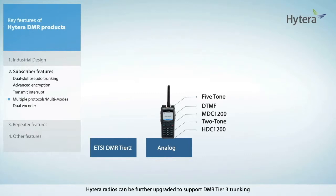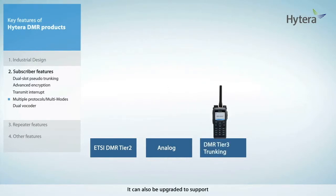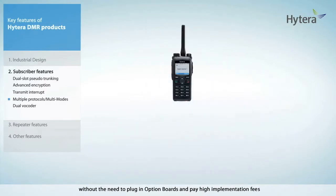Hytera radios can be further upgraded to support DMR Tier 3 trunking. It can also be upgraded to support MPT 1327 analog trunking. In other words, the Hytera DMR can be powered up to support analog MPT trunking or through menu selections to support DMR Tier 3 trunking without the need to plug in option boards and pay high implementation fees.